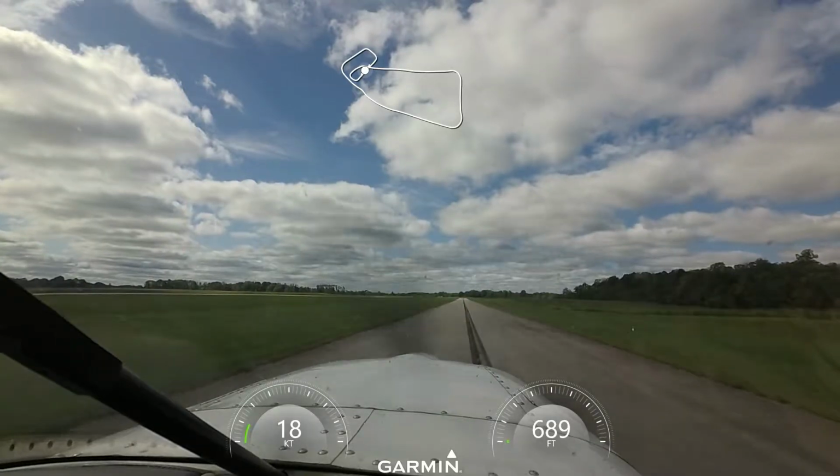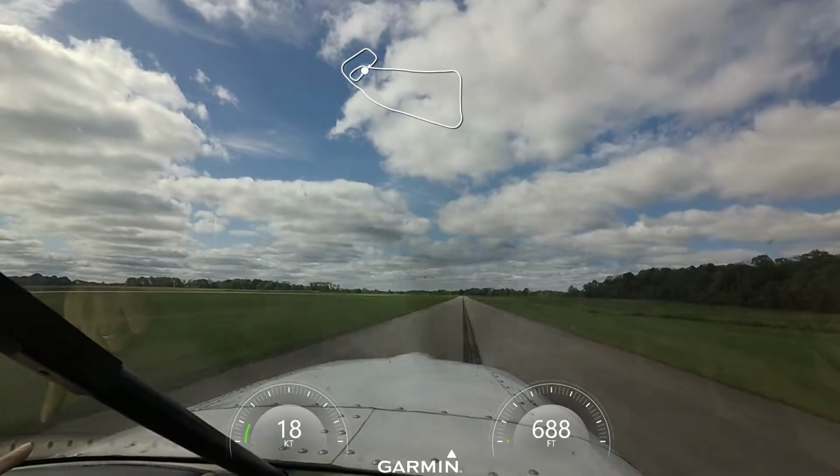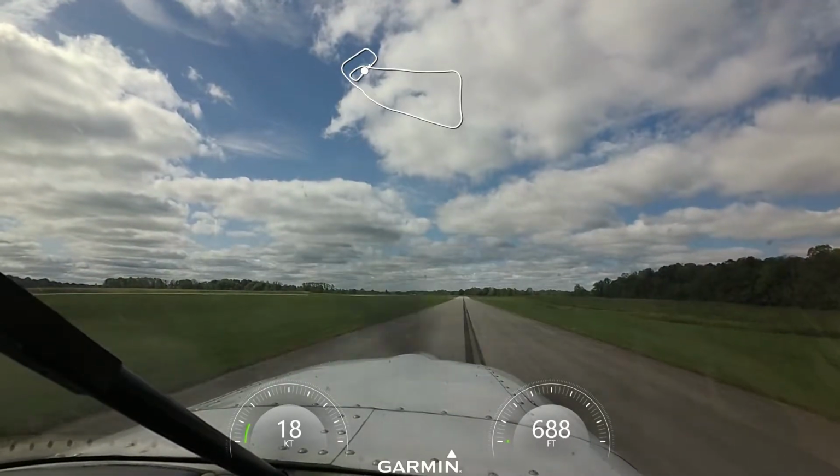Never expected a prayer, huh? We're about to take off. So you see that plane that's down there? Yeah, well, there's a plane down there. He's about to take off, and then we're going to go after him, okay? Okay.